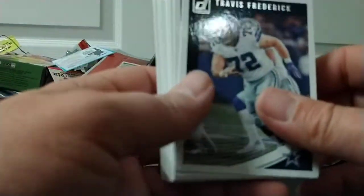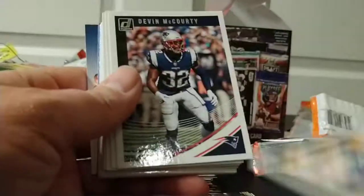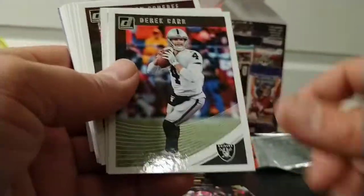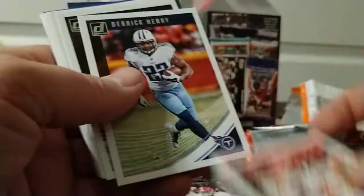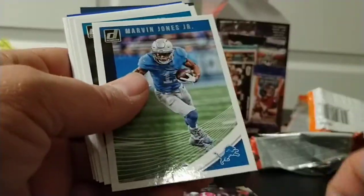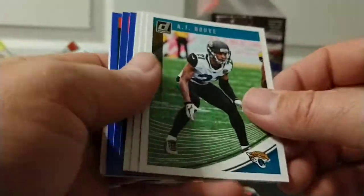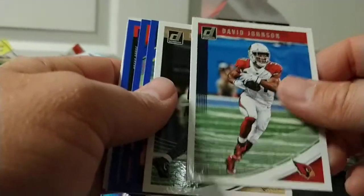Your only hope. Score Kenobi. All right, here we go. Last hope. Travis Frederick. Chris Carson. McCourty. Watt. Anthony Barr. Wentz. Ty Montgomery. Carr. Cunningham. Chef. Peppers. Henry. Sheenan. Marvin Jones Jr. Addison. Brandon Cooks. William. Crabtree, A.J. Green, David Johnson, Marshawn Lattimore, all right.